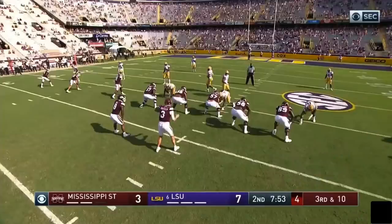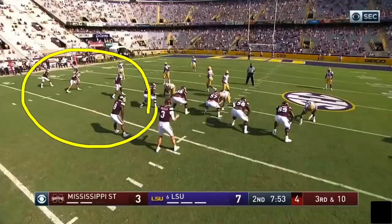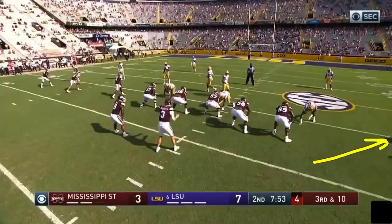Shavers lined up wide right, single receiver. You got three over here in the back. So technically, including the running back, it's four receivers to the wide side of the field and just one guy that you could potentially throw it to into the boundary. Third and 10, they gave him two high safety look with the ball on the right hash right there.